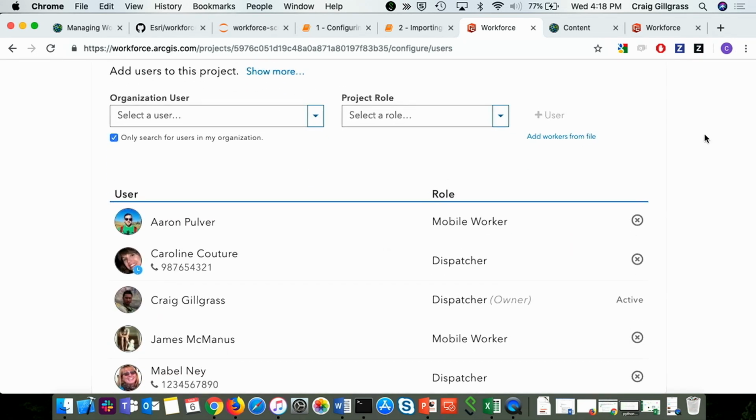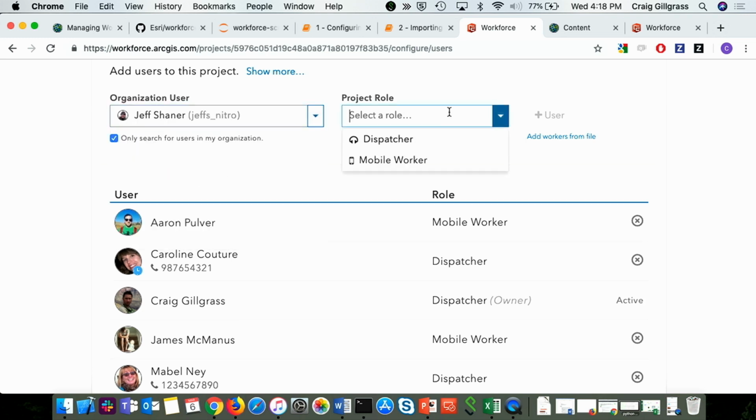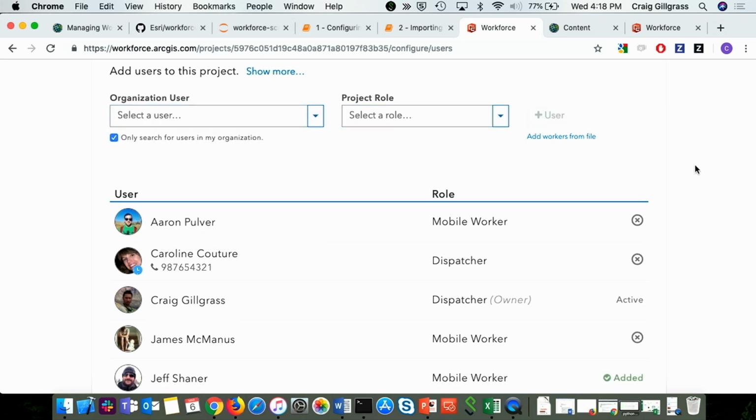But the main point of what I'm making here is that with the Python API, the same calls, the same edits you're making are exactly the same as what you would do through the UI. So you can use the two in conjunction with one another. I could come in here and choose that I'd like to add Jeff Shaner as a mobile worker as well. So I can use the Python API to configure my project, and I could go in and make tweaks and refinements through the web app. There's nothing special that we're doing from the Python API in particular like that, okay?